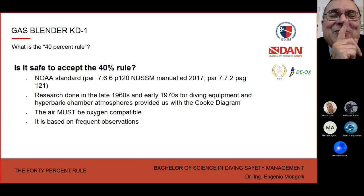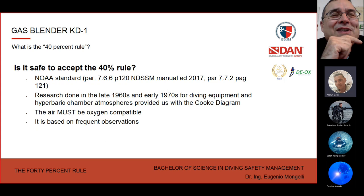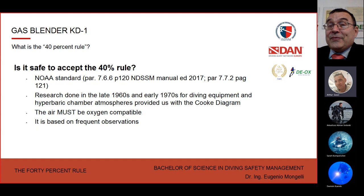Luisa is a lawyer with a big experience, and of course she gives us all the information from the law point of view. I'm an engineer, and I give you the information from the physics point of view. What I'm saying is that, of course, it would be nice to consider everything over 21 or 23% as oxygen compatible, oxygen cleaned, and so on. But we also have to take care of the reality of the thing.